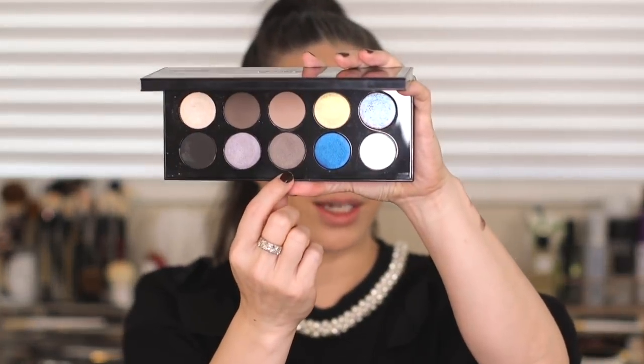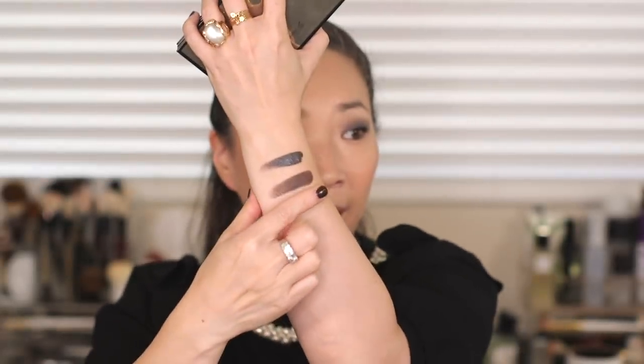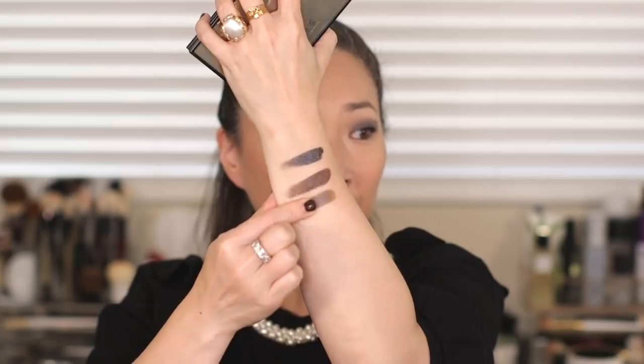And then here is another palette that I've been talking about incessantly lately, the Pat McGrath Subliminal palette. I actually found the shade name card for this palette, thank goodness, because I had no idea what these colors were. The color that I love in here is called Substance, and that is this shade down here. Now, this shade is definitely on the cool side. It is metallic, and let me just swatch it for you right here.